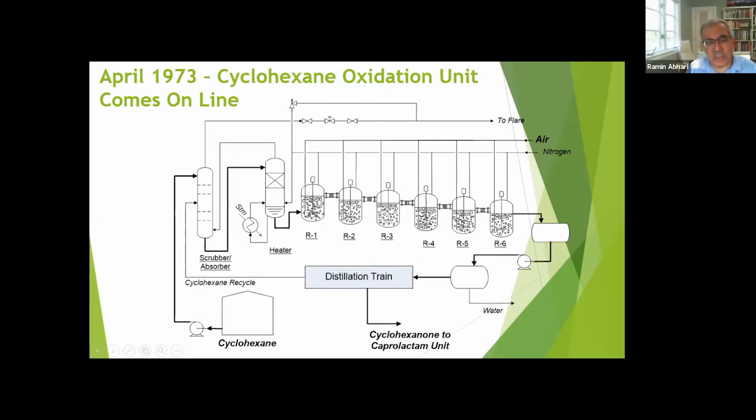And physically, how these reactors looked was kind of like what is shown here. The lead reactor was elevated on top of a stairs, if you will, because they're literally arranged in a stepwise manner. So the top of the stairs was R1, the next step down was R2, and so forth, all the way down to the ground level, which was R6.